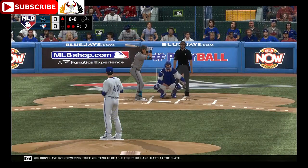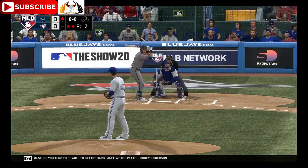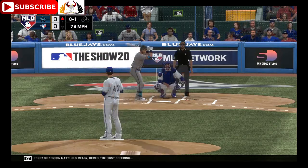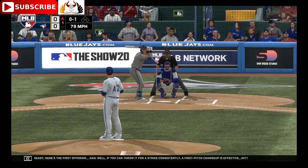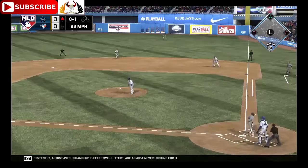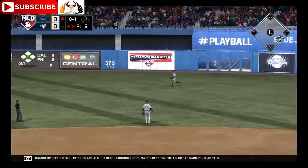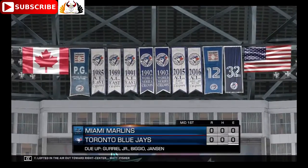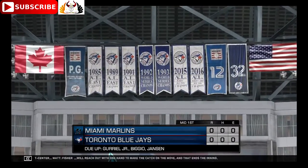At the plate, Corey Dickerson. He's ready. Here's the first offering. Well, if you could throw it for a strike consistently, a first pitch changeup is effective. Hitters are almost never looking for it. Lofted in the air out toward right center. Fisher will reach out with one hand to make the catch on the move, and that ends the inning.